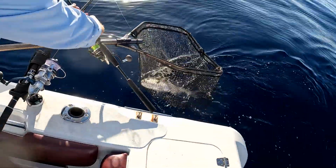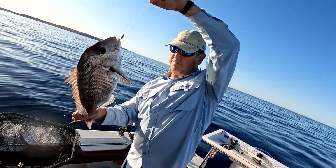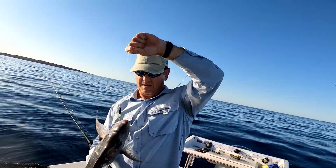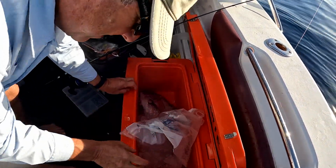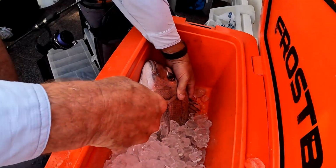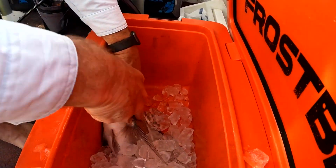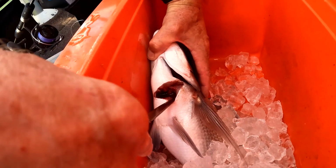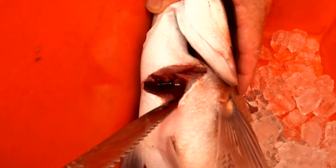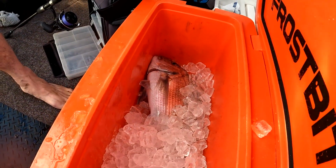There we go. First snapper for the day. Probably going to be touch and go, but let's have a quick look. We'll put him on the lie detector and soon find out. So we just grab him underneath the bottom here, so this is where the heart is. And then basically cut down here, and we cut through the aorta. You can see the blood's pumping out there. So that takes all the blood out of the flesh. Makes it more edible later on.